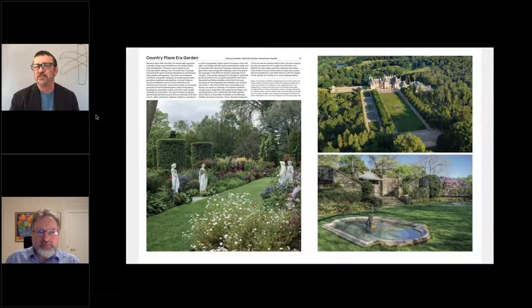But trying to figure out how this garden fits into categorization, Toby, we thought it might be a country place era garden. What do you think about that?